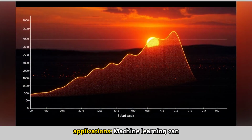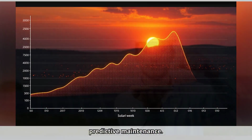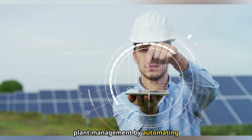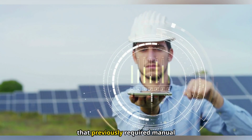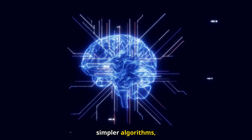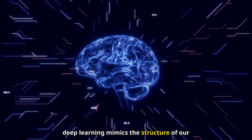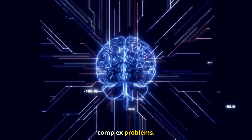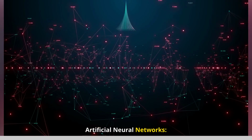Photovoltaic applications. Machine learning can predict energy production based on weather data, detect inverter and module failures, and optimize predictive maintenance. Machine learning offers a competitive advantage in solar plant management by automating and optimizing processes that previously required manual intervention. While machine learning uses simpler algorithms, deep learning mimics the structure of our brains, using neural networks to solve much more complex problems. Artificial neural networks.